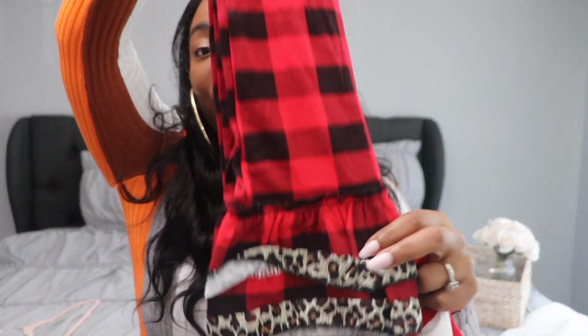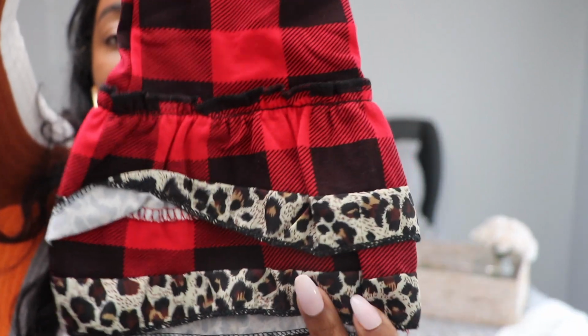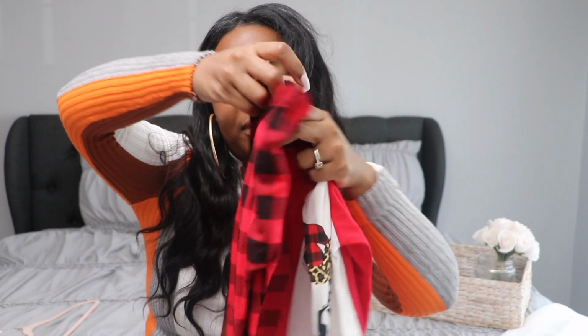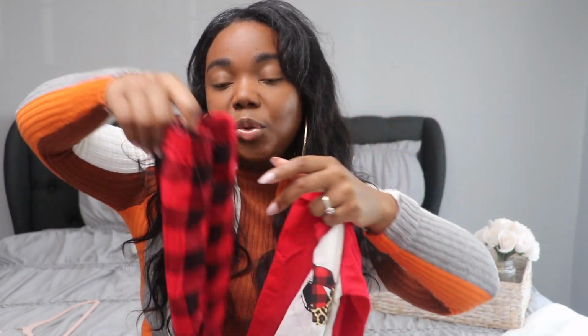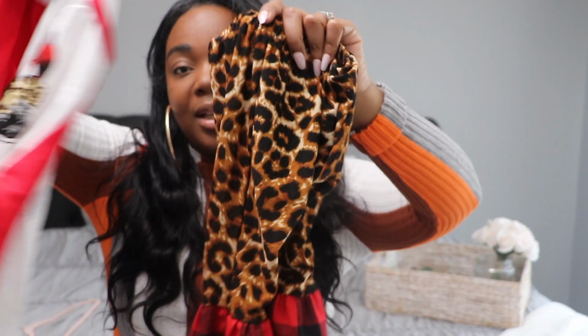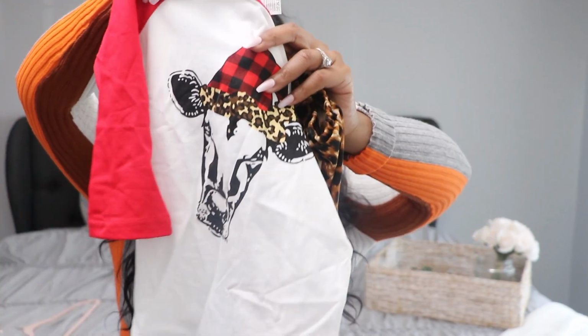It comes with more pants with the little cheetah. Now these pants are too big for Nala. They were just way too long right now, but this definitely matches, and I'm going to show you close up. It definitely matches the other pants, so she can definitely wear this as an outfit this year.